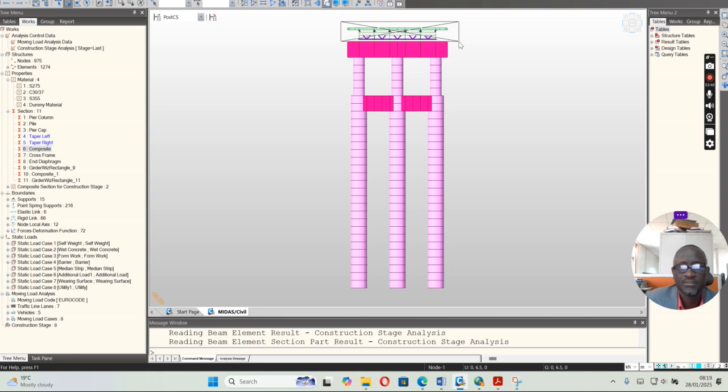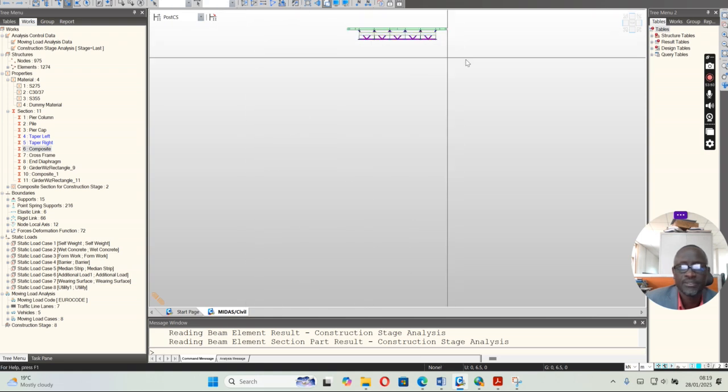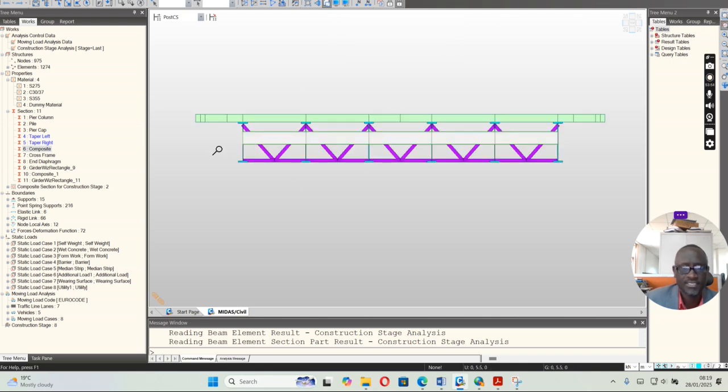So basically you need to be mindful of that. You get it. So this is your girder spacing. This is your girder spacing. I think this is 2.45. And anyway, if you want to know, I could quickly even check what I used.